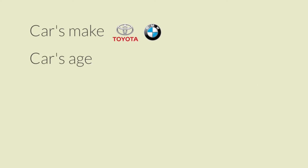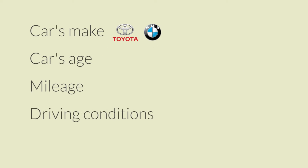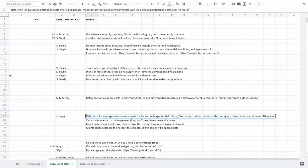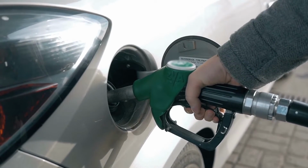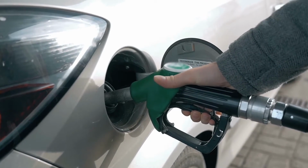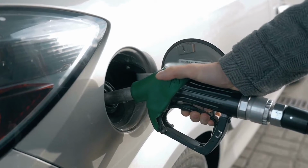Of course, age and mileage are both big factors, as are driving conditions. There's a good resource that we've linked in the spreadsheet that we use to help us come up with our estimates here, but at the end of the day, this is still probably the most variable cost. As far as gas prices go, the numbers also tend to vary a lot depending on where you live and what car you have, but they're easier to predict on the whole.